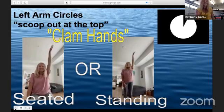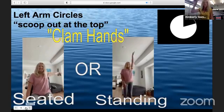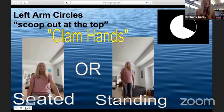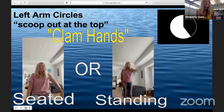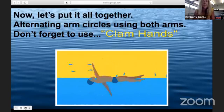All right. Okay, so now we're gonna put this together. We warmed up our right arm, we warmed up our left arm. Now we're gonna practice alternating the arms. So we're gonna practice alternating arm circles like this guy right here. He's swimming on his back and he's got both arms circling in a windmill.